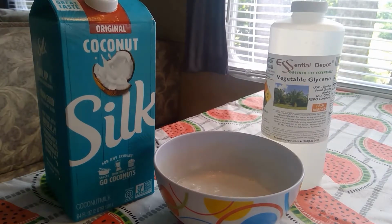As we can see, I've got my coconut milk and I've got my vegetable glycerin. I already mixed it in the bowl, just so you don't have to watch that. And I want to touch real quick on the fact that I'm not using coconut milk from a can. I'm using it from a box. And people are going to say, oh, but if you use it from a box, it's got all of these extra chemicals and things in there, and it's not good for your hair. Well, some people might go to a store where they can't find coconut milk in a can. This might be the only version they've got, so I'm going to try it and see how it works.